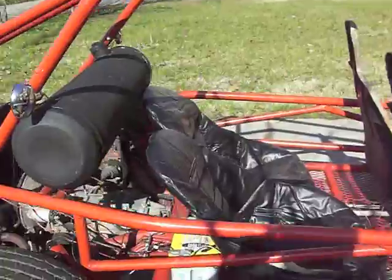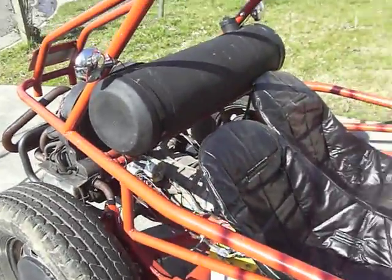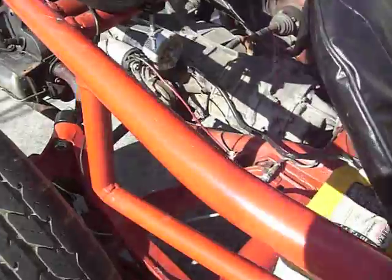Very strong rail. As you can see, the welds are good. Get you up close there.